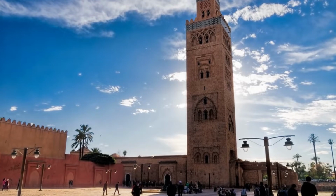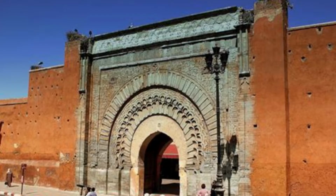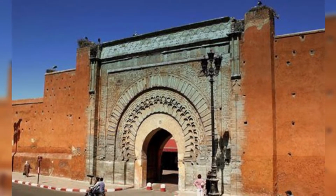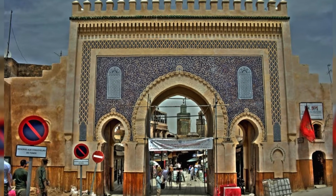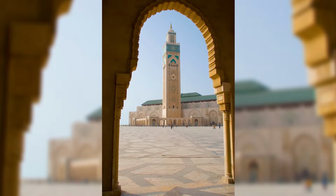In this article, we take a look at 10 of the best ways to spend your time in Marrakech, from sampling traditional street fare in Djemma el Fna to learning how to cook your own Moroccan meals at one of the city's culinary schools. Top 10 things to see and do in Marrakech, Morocco.